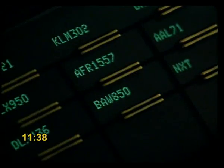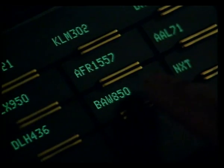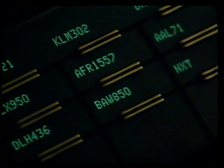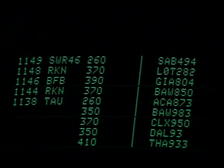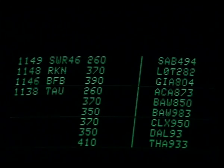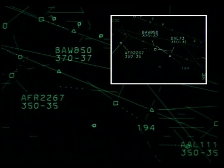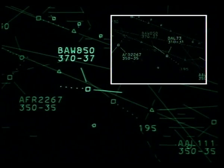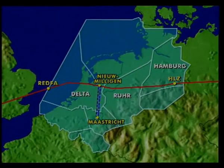Speedbird 850. The controller at the Ruhr sector assumes the aircraft on his touch input device, the TID, and creates a short ECM on his electronic data display, the EDD. The radar target ceases to flash and the label becomes brighter. The label on the previous sector radar scope is dimmed.